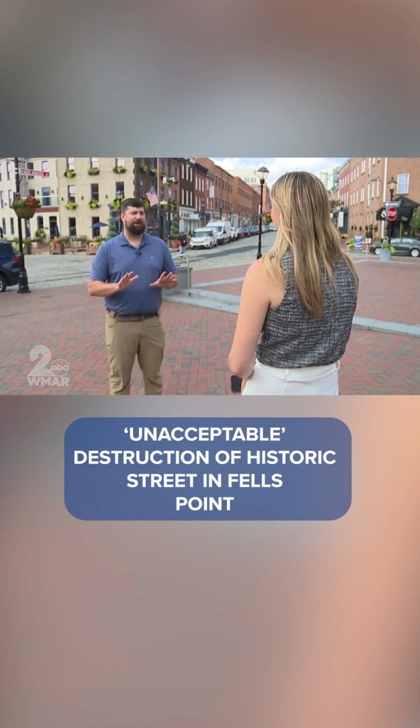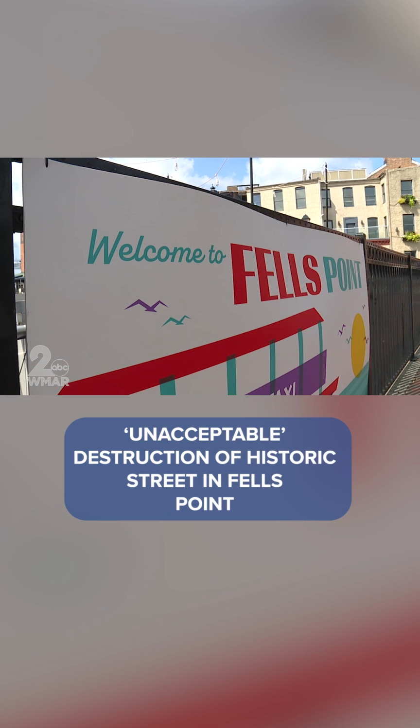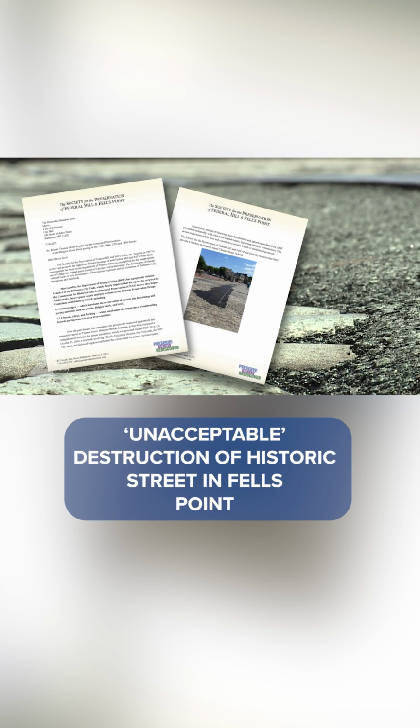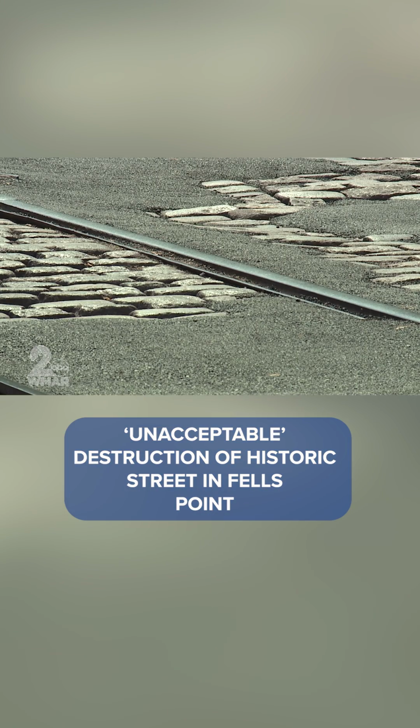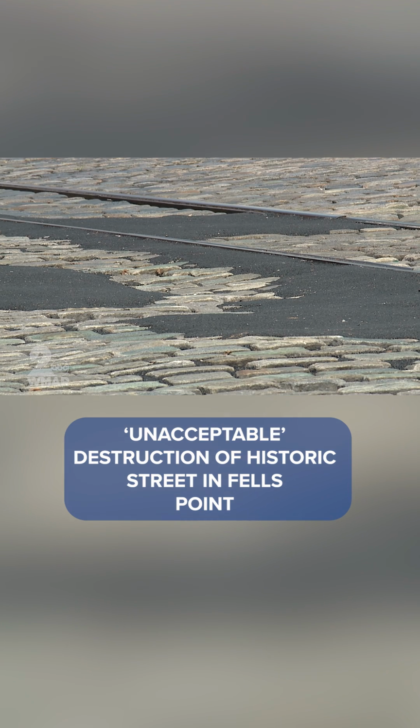Jeffrey Dewberry is the vice president of the Society for the Preservation of Federal Hill and Fells Point. The group penned a letter to the mayor's office and the city Department of Transportation last week to express their concerns. They've been asking for comprehensive repairs to Thames Street for the better part of a decade, but they say this is not what they had in mind.